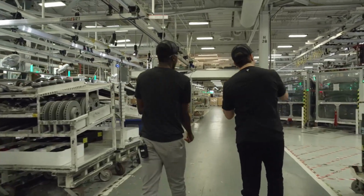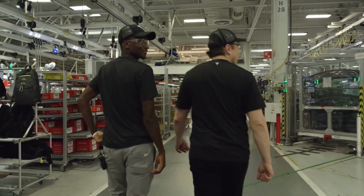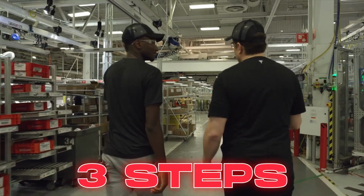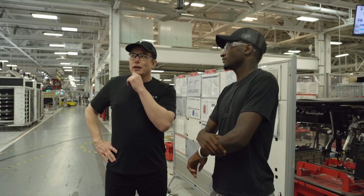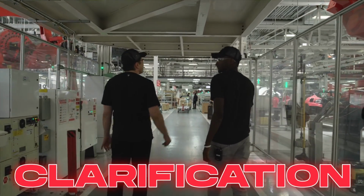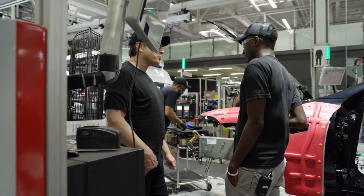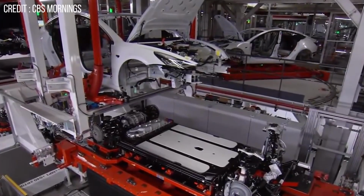What can you expect? Current and past Tesla employees explain that working with Elon consists of 3 steps. If you feel the task you've been given is somehow inefficient or wrong, you should directly voice your concerns. If you do not understand the task, you should ask for clarification. And finally, you should, of course, complete it. Failing any of these steps may get you fired. But as harsh as this may seem, in real Musk fashion, it's only logical.